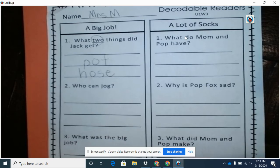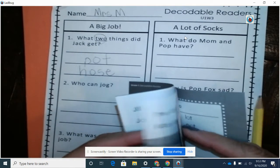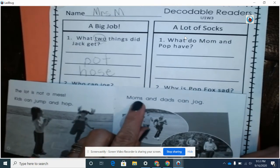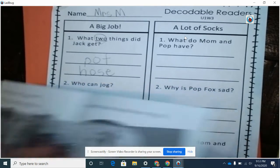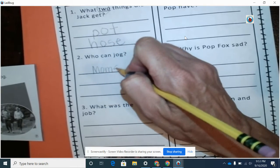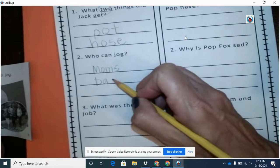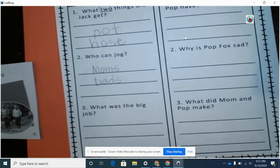Who can jog? Was it her mom and dad? I'm trying to remember. They were running. Yeah, it is. Moms and dads can jog. So we'll put moms, and then we'll put dads. And you can just use the book to help with spelling the words right.